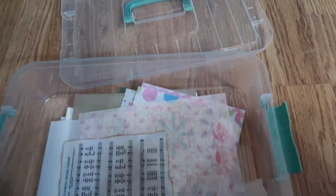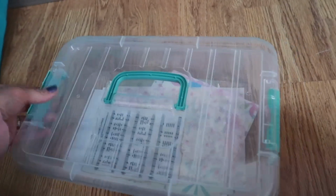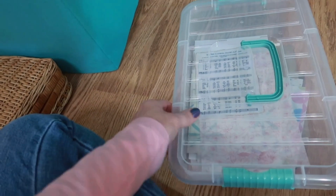And I love these little Tupperware containers from the Dollar Tree. I wish that they had more. They haven't had any in my store for a little while, but I feel like they're the perfect size. I do wish that they were a little bit wider because then the 8x11s would fit in here.